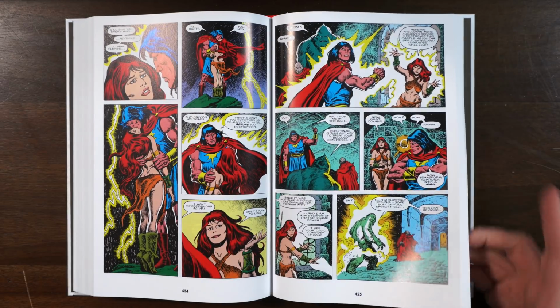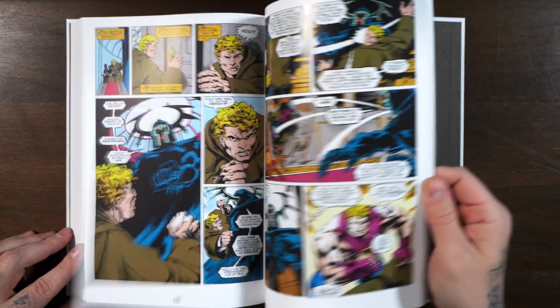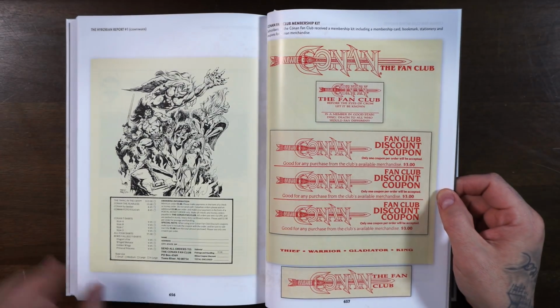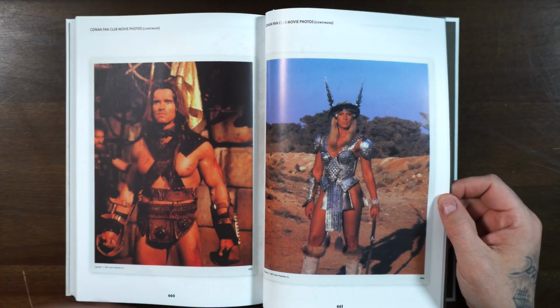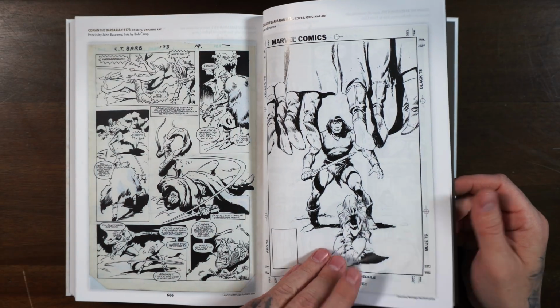So here is Conan. Great artwork here. Is that Red Sonja? So we got Conan versus some aliens here. It's pretty cool. Arnold Schwarzenegger Conan stuff in the back. Some nice bonuses here from the movies. I've never seen the Conan movies either. Okay, some original art. That's cool.